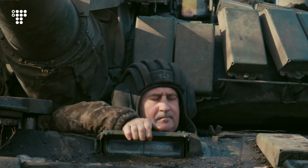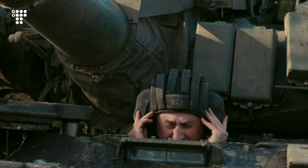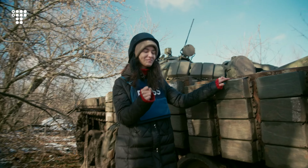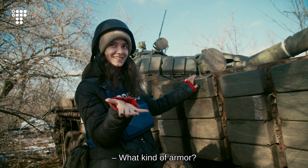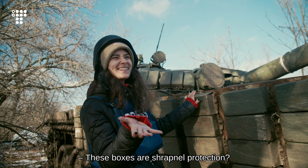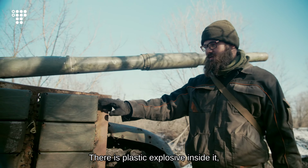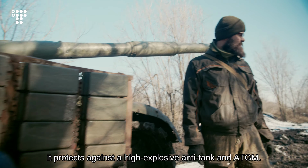What's up? Has it warmed up at least? Not much. I know that you've already explained it to me. Tell the audience what this tube is. Armor, right? What kind of armor? Protection from shrapnel. These boxes are shrapnel protection. No, I'm not guessing right. Tell me. It's active armor. There is plastic explosive inside it. It protects against a high explosive anti-tank missile, an ETGM.